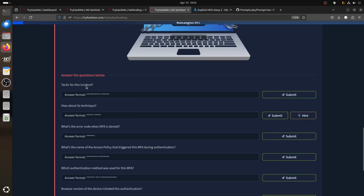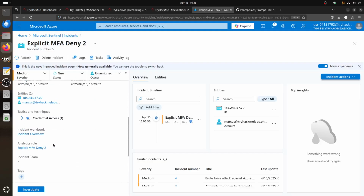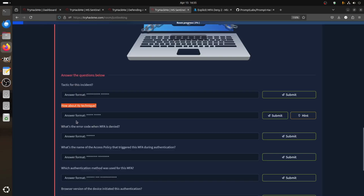Tactic for this incident. The tactic is this. Where is the tactic? Credential access. And then the next question is what about its technique? Yeah, the technique is brute force. Credential access, brute force. And then the next question says, what's the error code when MFA is denied?